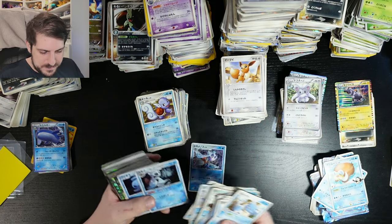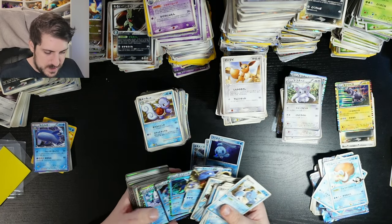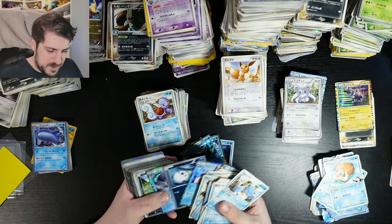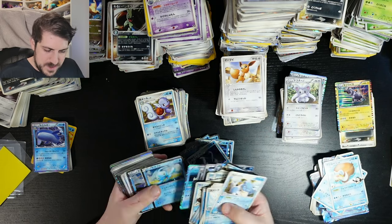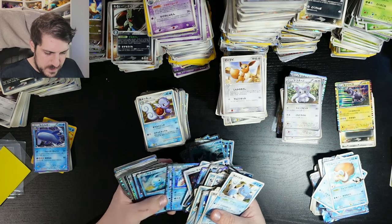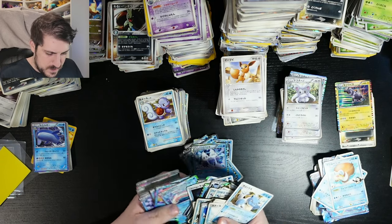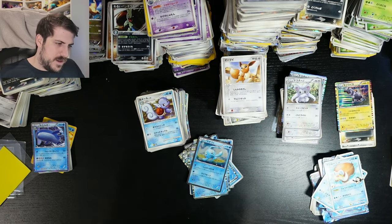So I'm not listing any more Frosslass cards. That's not happening. Frosslass might not be a Pokemon that we can sell anymore, but that is what it is. I have so many of this one card. Here we go. Is that Beartic? I'm not listing that. So yeah.